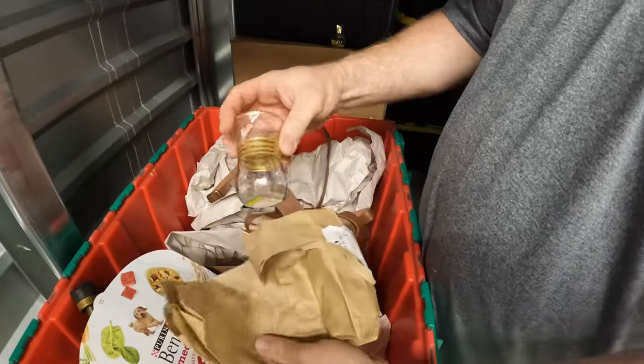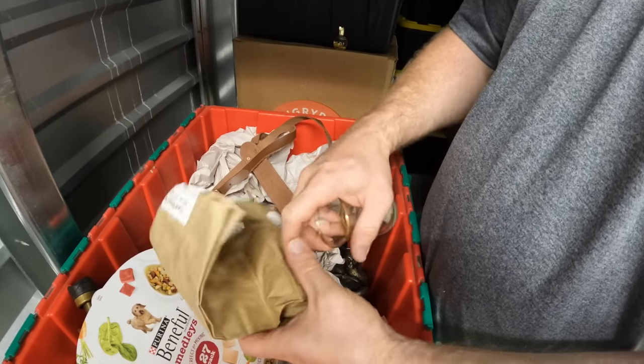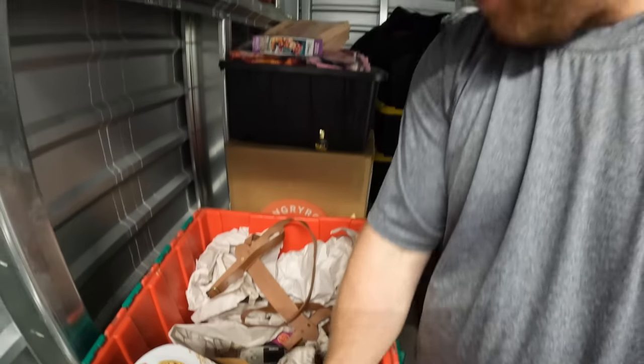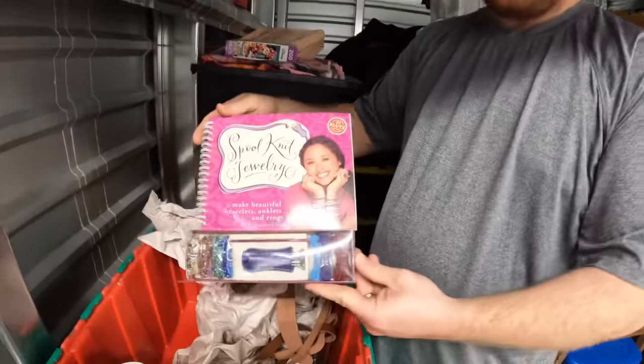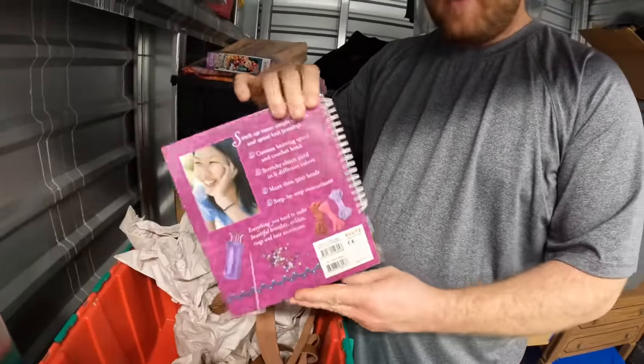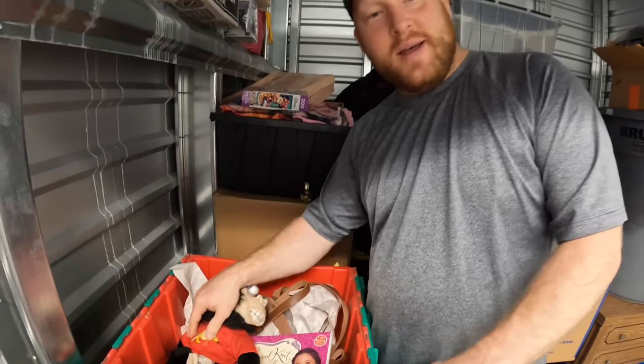Okay. Oh, those are cool. Let's see if there's two in here. Yeah, the other one's in there. There's two of those. All right. We did find some crafts in here, too. We always love our crafts. That's nice. All right, well, let me put these monkeys away, and we'll do the next.